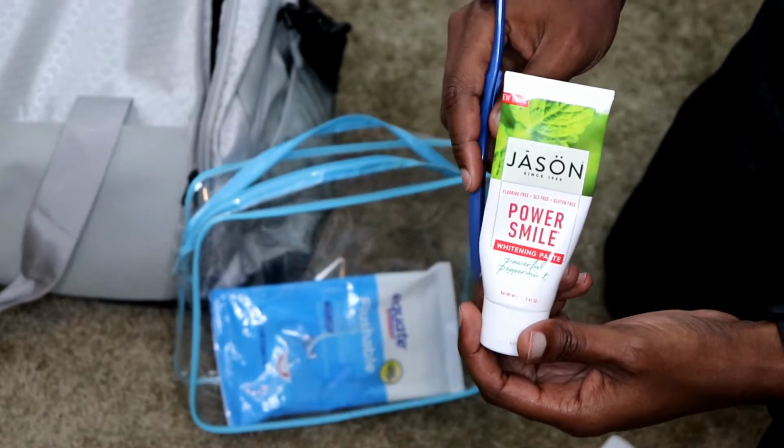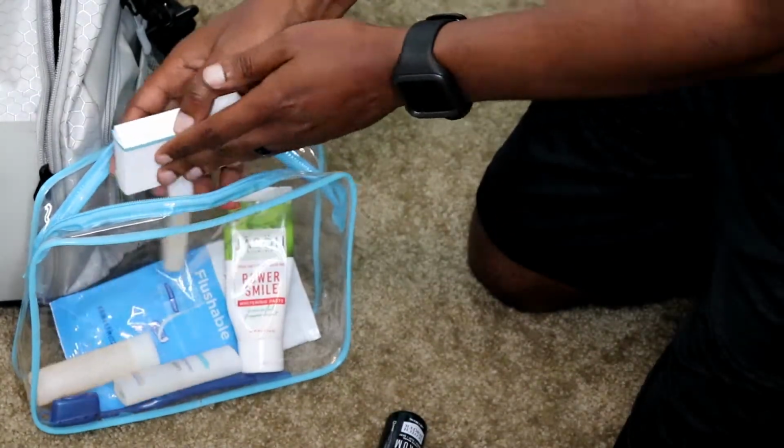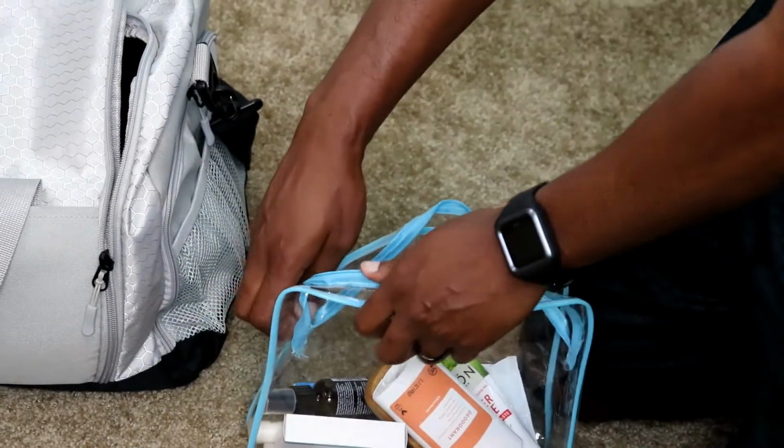Hey, you never know when you need these until you need these, especially if you're camping outside. Then I also packed my toothbrush and toothpaste. This Jason toothpaste is a really good fluoride-free brand that comes in a travel size. I got this on Amazon.